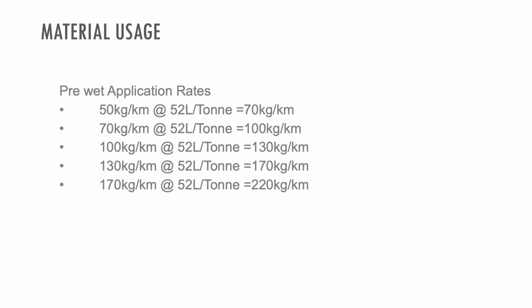Pre-wet application rates. This slide shows you that when using salt in conjunction with pre-wet, you achieve a higher kilogram per lane kilometer application rate. A few examples are, if you're applying salt at 50 kilograms per lane kilometer and pre-wet at 52 liters per ton, you can achieve a 70 kilogram per lane kilometer application rate. When you look at 170 kilograms of salt per lane kilometer at 52 liters per ton, its equivalent is 220 kilograms per lane kilometer application rate.